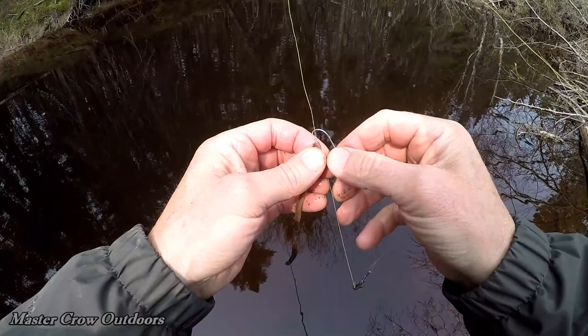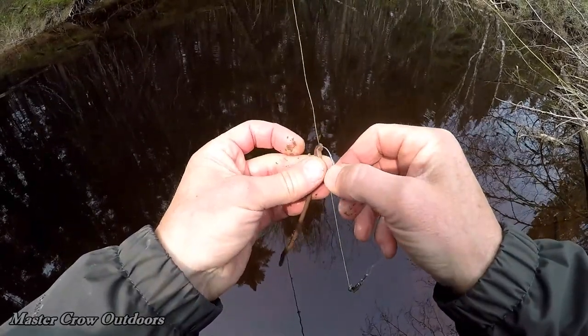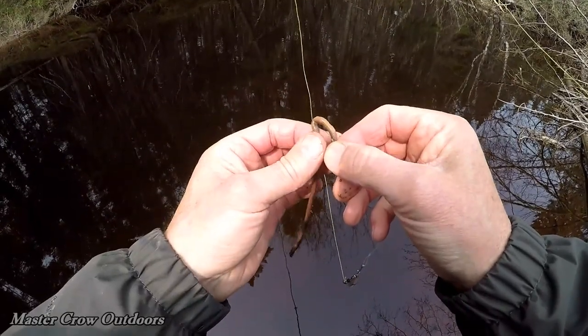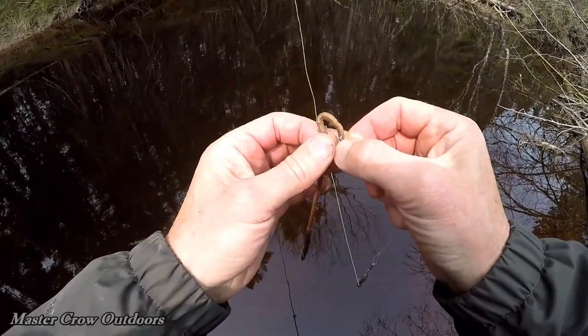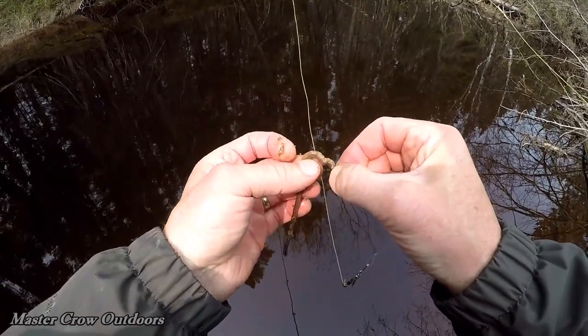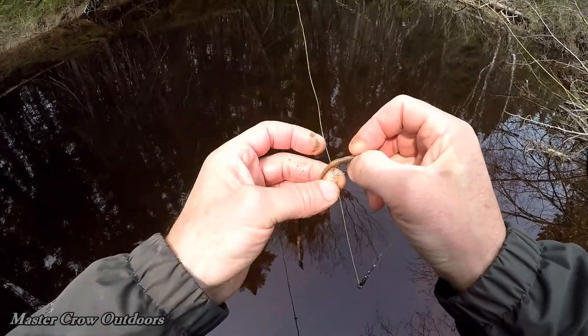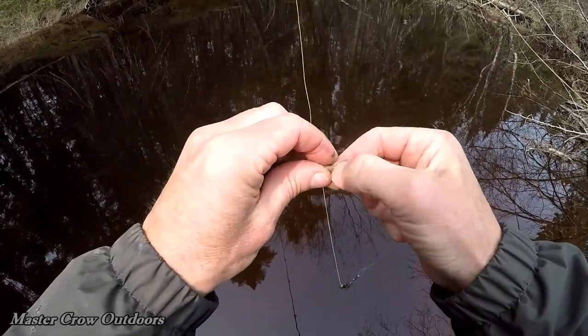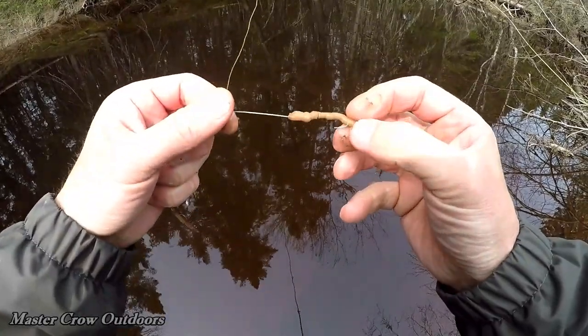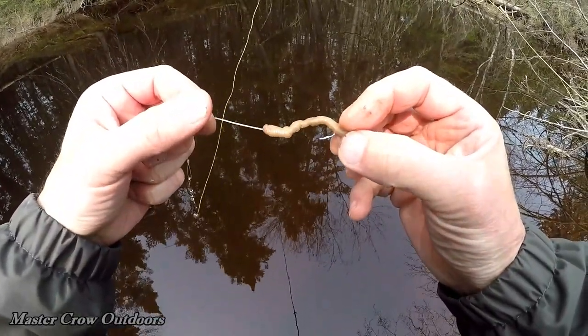Gonna rebait. I always start with the back of the worm. That way, if you end your day and you have the front part still there, haven't used it, it usually lives. Whereas the back part dies. You gotta love those crawlers. That's all it is. About an inch of worm.